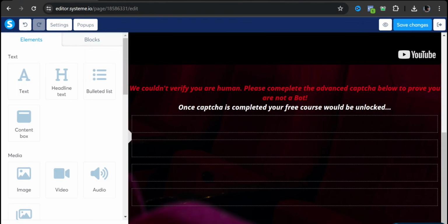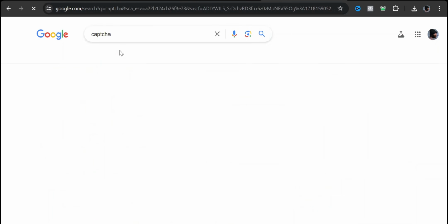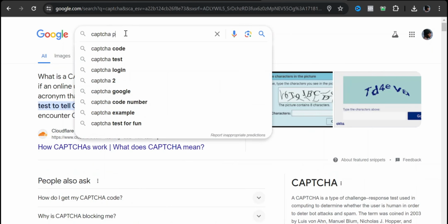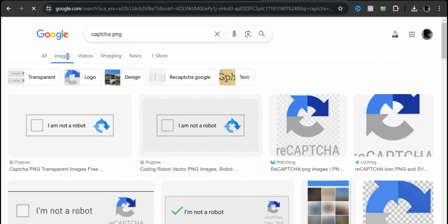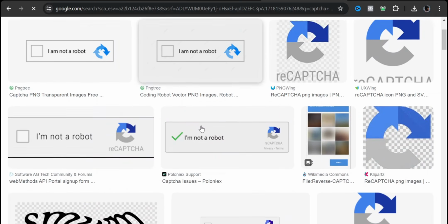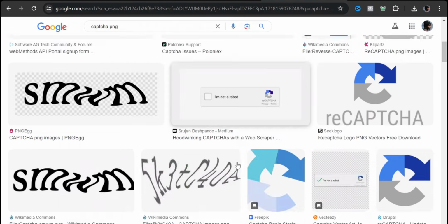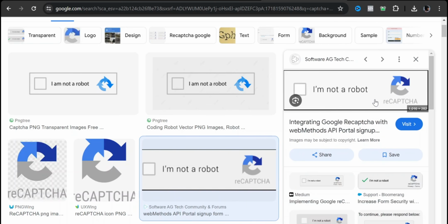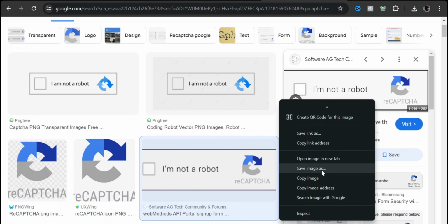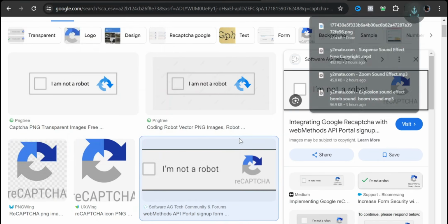I'm going to come over to my Google page, type in captcha, and also type in PNG, and click enter. Then I'm going to come over to images and scroll down to see if there's any image we can use for our captcha locker. All right, we can use this one here that says "I'm not a robot." Let me right click on this and save this image. I'll click on save image as, and then click save.